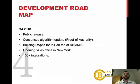Fourth quarter of this year: public release, consensus algorithm update, adding the proof of authority to the proof of stake, building DApps for Internet of Things on top of the REMME architecture, a sales office in New York, and finalizing 100+ negotiations and integrations.